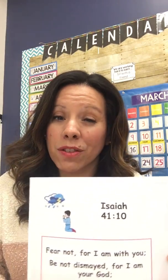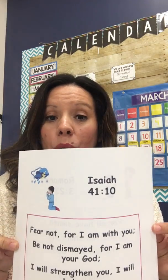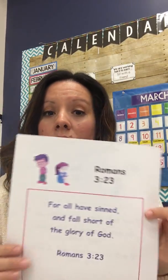So the very first thing I want to show you is our verses. We usually have a verse a week, or we do one verse for 2 weeks, depending on if there's a holiday. So Isaiah 41:10, Romans 3:23, and I'm sorry, that's backwards. Those are going to be verses that we're going to memorize together.